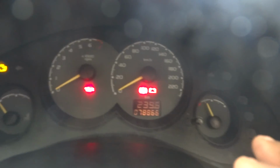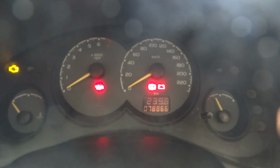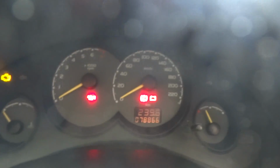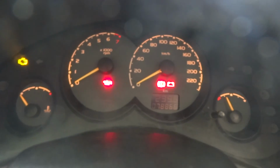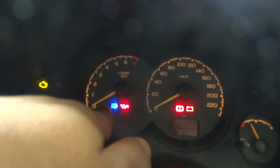Second is 5th gear. If you go at 20 to 40, you have to go in 2nd gear. Third, you should go at 60 to 70 km. At 80 to 100, we should go in 4th gear, and after that 5th gear at 100 to 120 in this car.